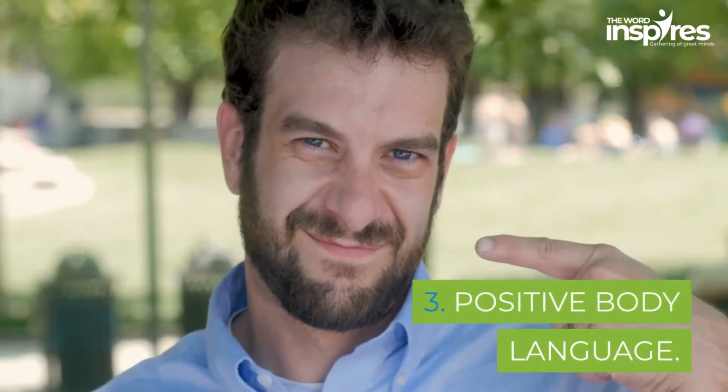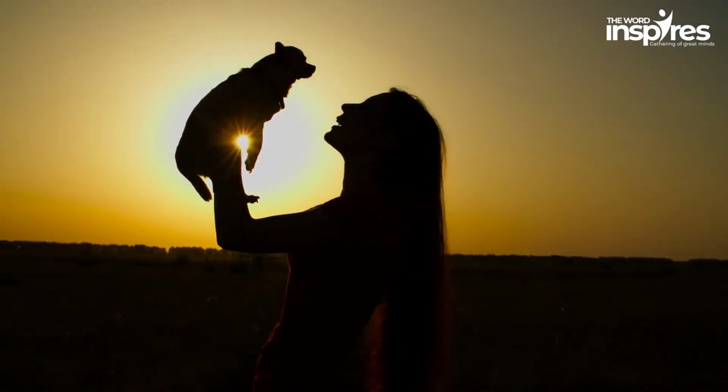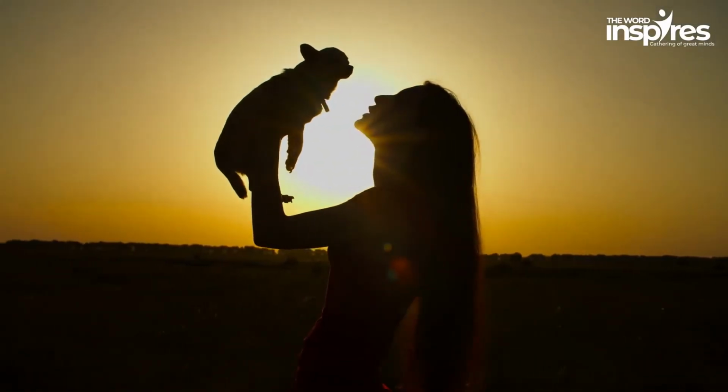Number 3. Positive body language. Whether you believe it or discard it, body language does affect the outcome of effective communication. Sometimes you hear people suggesting that a particular negative body language they exhibit is just who they are, and nothing can be done about it. I believe in uniquely expressing oneself, but expressing yourself positively also matters.